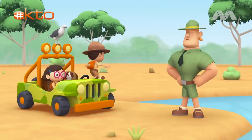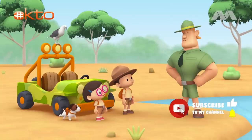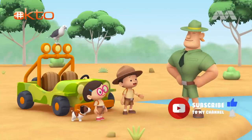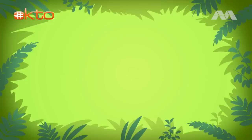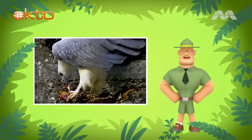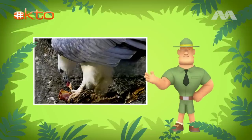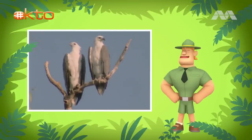Ranger Rocky! Hello, Junior Rangers. Welcome to the lake. I see you have a new friend, with wings this time. Yes, Ranger Rocky. We want to return it to where it belongs. As you may know, sea eagles are raptors, or birds of prey. This means they hunt and feed on other animals. It's one of the largest raptors around. Females are bigger than males, and a pair of them will stay together for life.